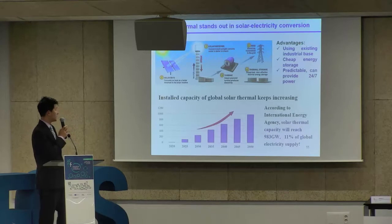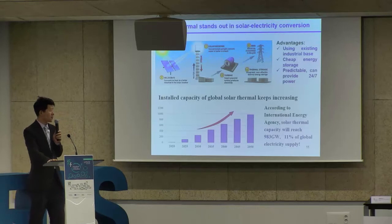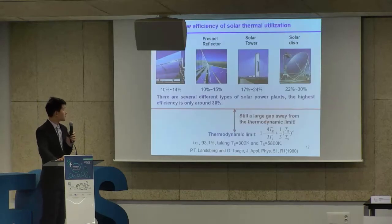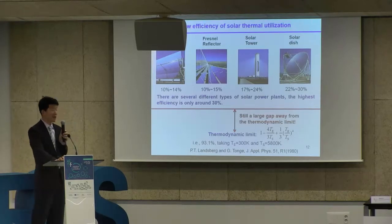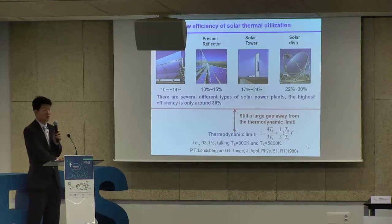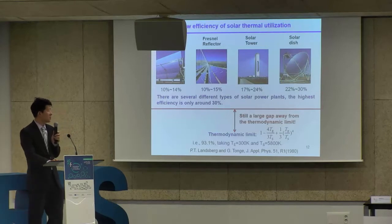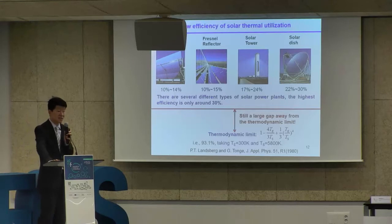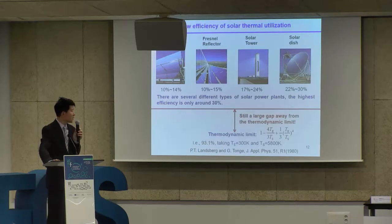That's why we can see the installed capacity of global solar thermal keeps increasing. According to the International Energy Agency, solar thermal capacity will be about 11% of the global electricity supply. There are several different types of solar power plants, for example the parabolic trough, Fresnel reflector, solar tower and solar dish, and so on. But the highest efficiency is only about 30%. There is still a very large gap from the thermodynamic limit, which is about 93.1%. So there's a long way to go.